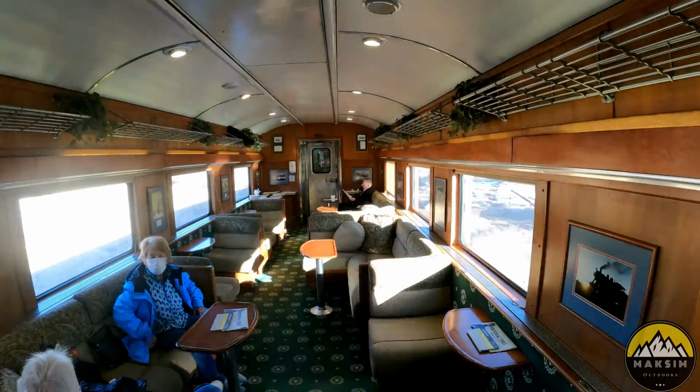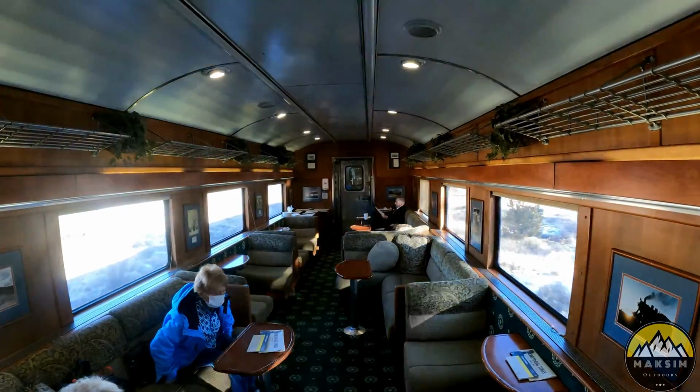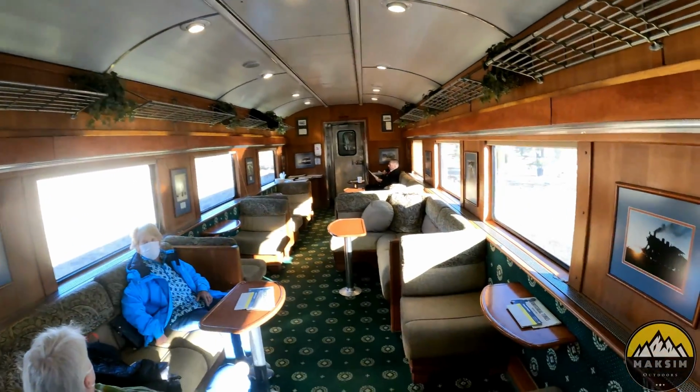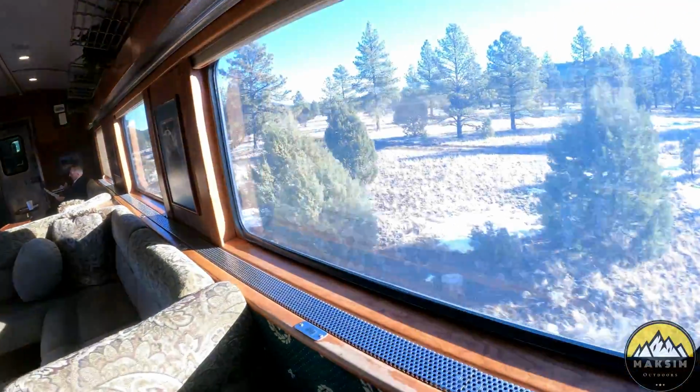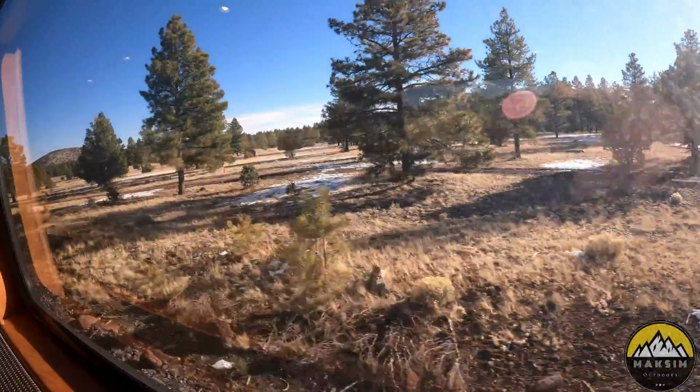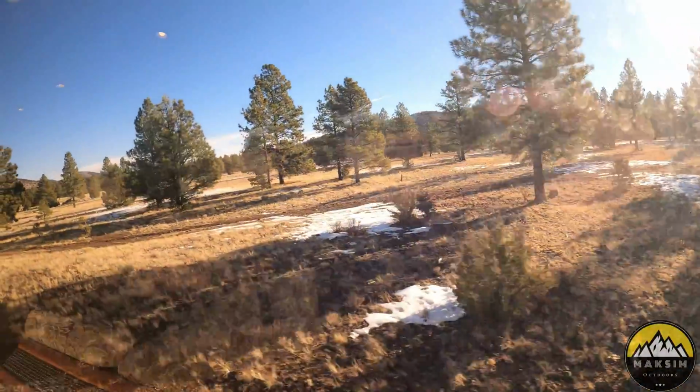A quick glimpse here at the Chief car, all the way at the end of the train. We're pretty much the caboose here, but as you can see, plenty of room, some very comfortable couches, and some amazing views of Williams, Arizona, just right outside the train here.